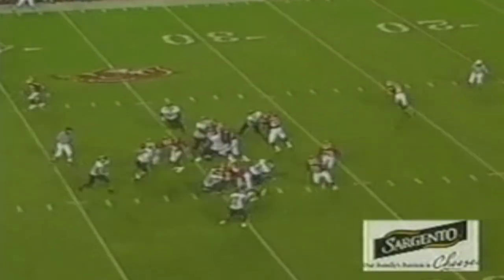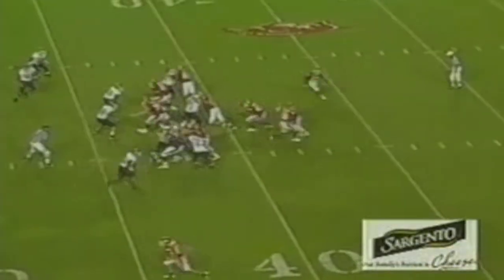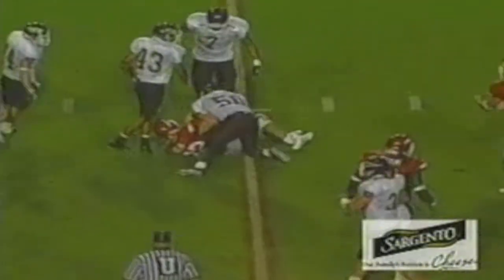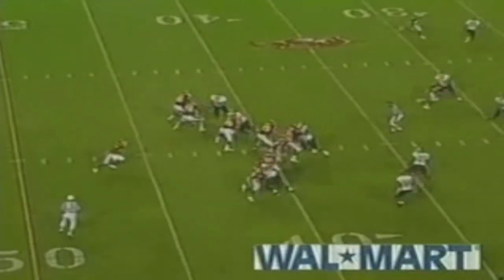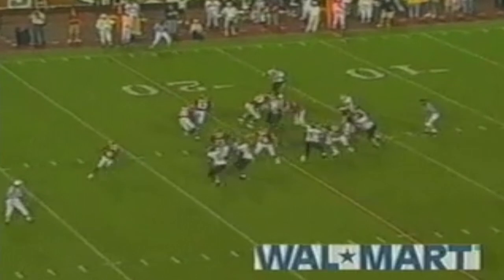Come back with the counter. Well blocked. You see him switch hands? Freshman switching hands. Good hard running, protect the ball. All night long of stopping them when they had to. We come back on a big third down. Good protection. Come back with the counter.